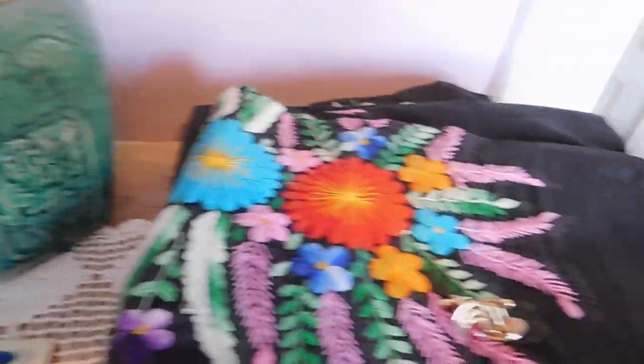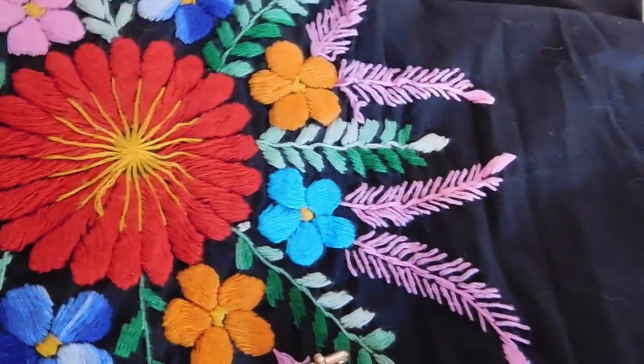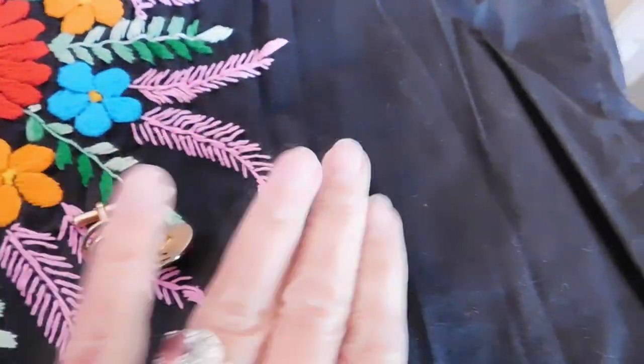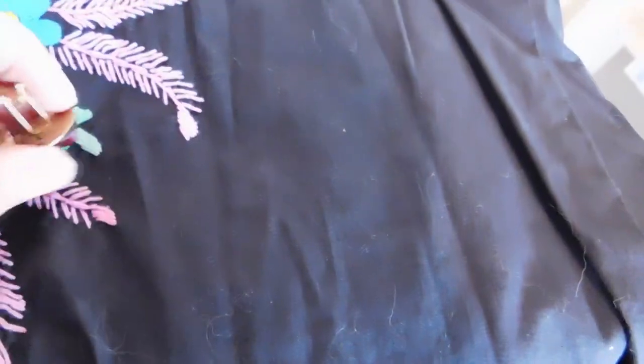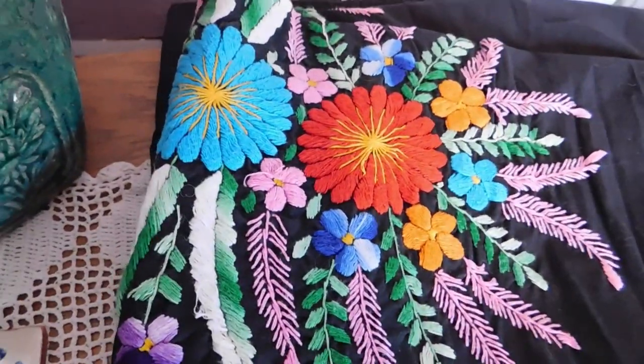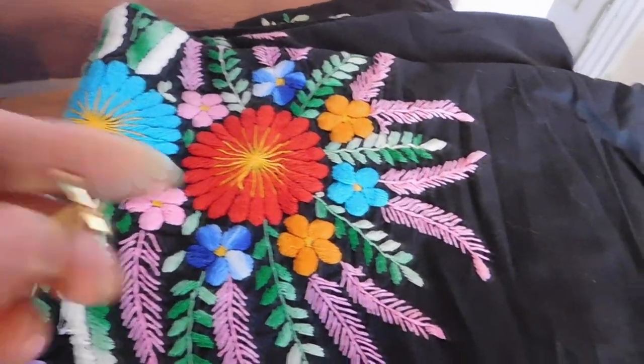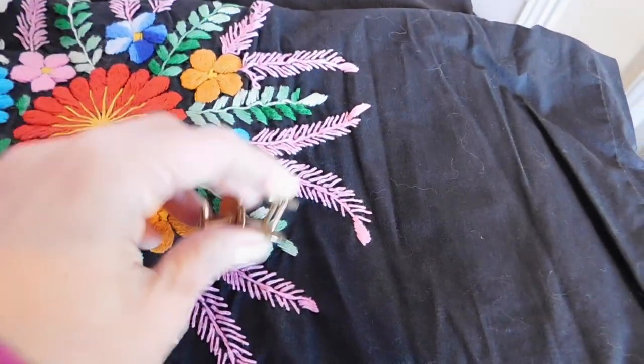Then let's see, this is an embroidered Mexican dress, sometimes called a Mexican wedding dress. It's a black one, which is kind of fun. Usually they're white. And that sold for $58 plus $10 international shipping.